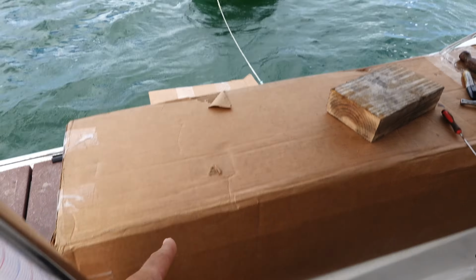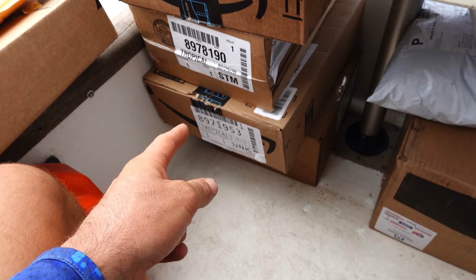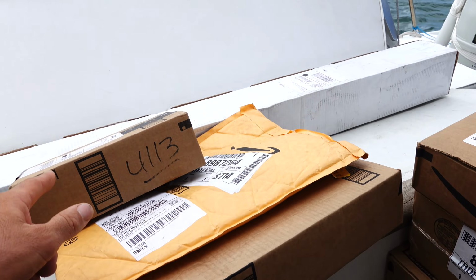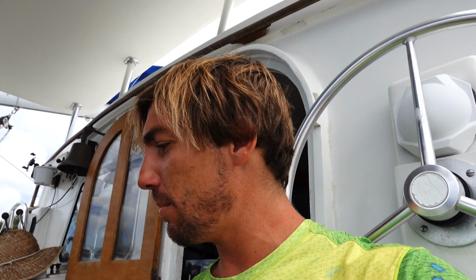One, two, three, four, five, six, seven, eight, nine, 10, 11, 12, 13, 14. And there's one more inside, and that's 15 packages we got shipped here to St. Martin via Tropical Shipping. Total cost of shipping was $266 plus the cost of shipping to get it to Tropical in Miami. So not the cheapest, but definitely way, way cheaper than a lot of other options. This stuff would have been like a grand to ship here via FedEx or something, maybe more.